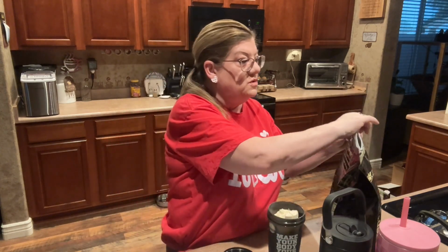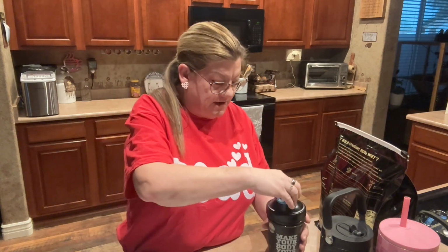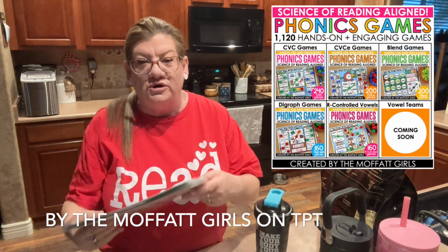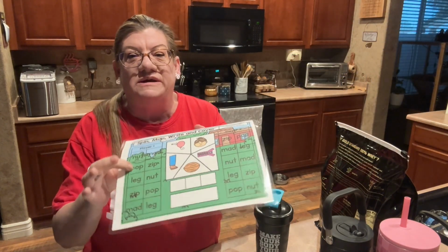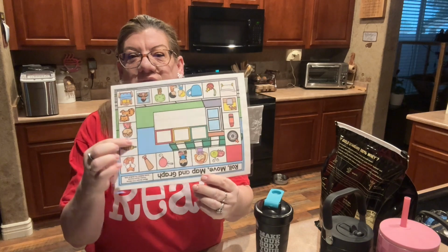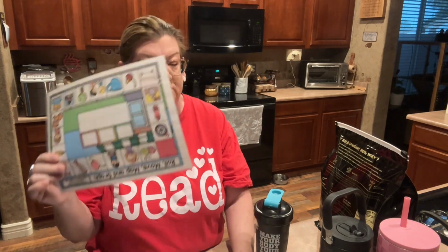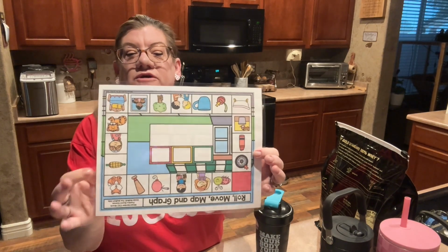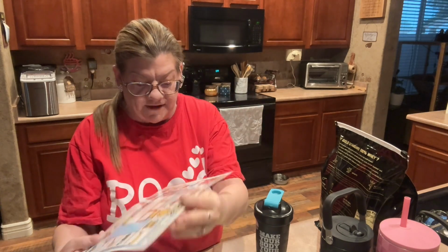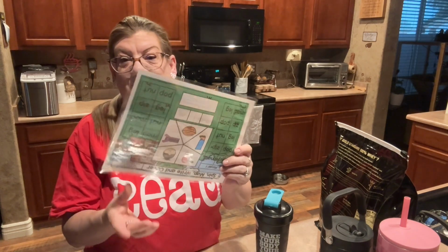I was gonna show you something really quick that I picked up. It is from the Moffat Girls, I think. This one printed off kind of weird, because it doesn't have the white background. Not really sure why that happened. These are what they look like on the screen. But anyway, there are some roll and do games. I got these for some of my English learners and for some of my kids that are at a place where they need to learn phonics.